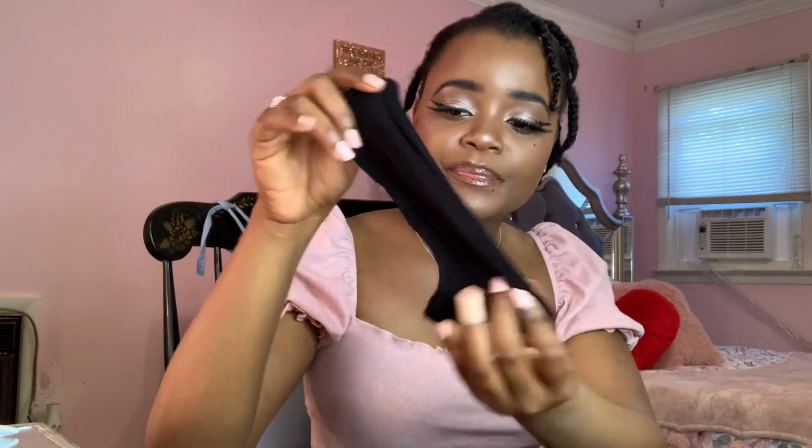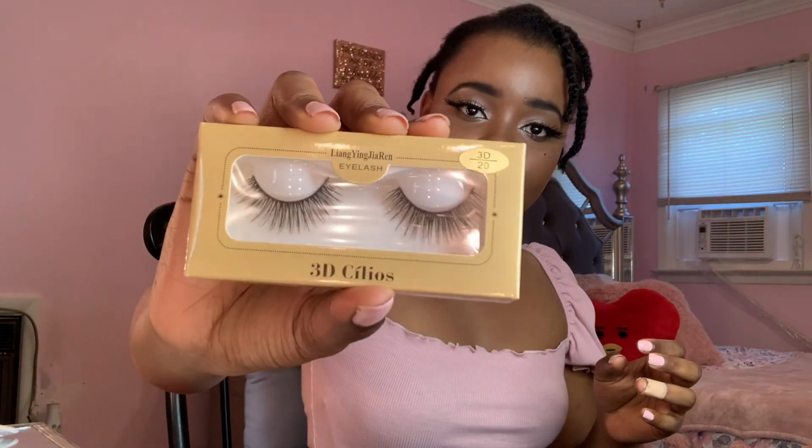So in the box it will come with a wig cap, and a free eyelash, and it will come with a wig grip also. They gave me the burgundy one, but yeah, it will come with a wig grip also. And this is going to be the hair. It is actually pretty soft.